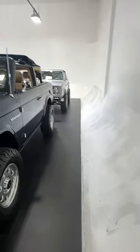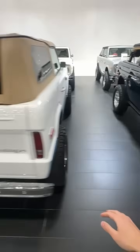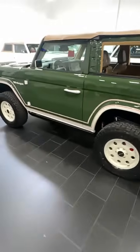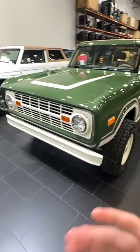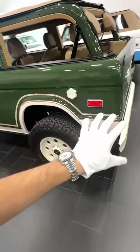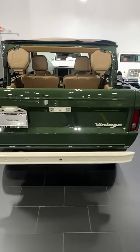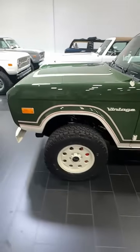I get the question all the time, no matter where I end up taking it. I've taken it all across the country, East Coast, West Coast, and people will always ask me what year it is. I'll tell them to guess, and they'll check it out all throughout each body line. They'll check out the gaps. They'll look at the tail light, and they'll go like 1968 or 1972, and I'll tell them you're close, but it's actually a 2025.